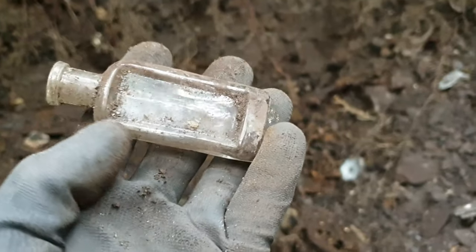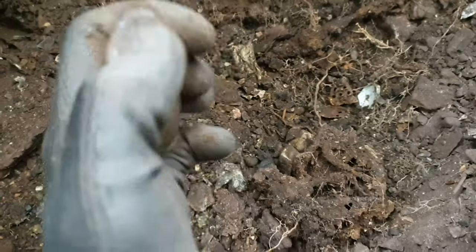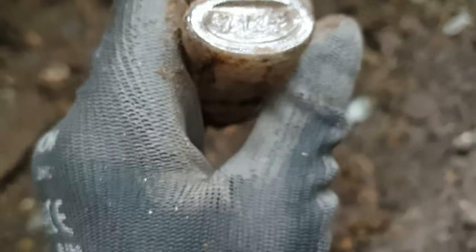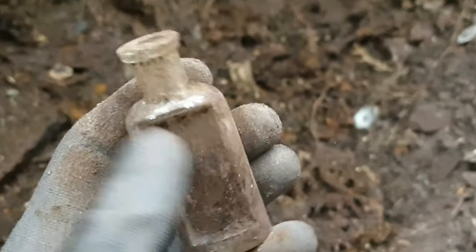Right, this has just fallen out of a wall. A really tiny bottle with a number 2124 on the bottom. Cork top.